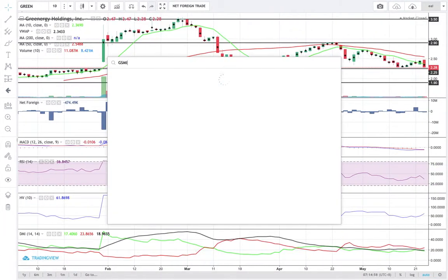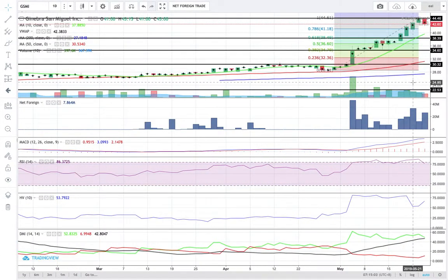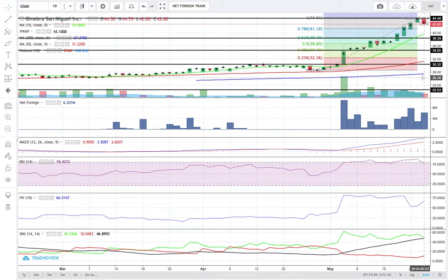Next, we have GSMI. GSMI closed today at 42.60. Some folks realized some gains near 44.5 or 44.46. That's the resistance. Support is at 38.4, which is in confluence with the 61.8% up Fibonacci retracement. Okay, so I have plotted an up Fibonacci in this case.